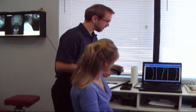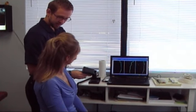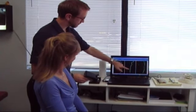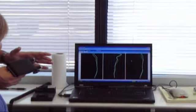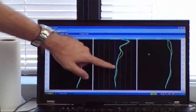Well, nice. Let me explain what we've got here, okay? We've got two barrels. The barrel on the left reads the skin temperature on the left side of the neck. The barrel on the right reads the right side of your neck. This is the left side, this is the right side. Now this is the difference between the two. The left should be equal to the right, and if it's not, it gives us a crooked line like we see with you here. Normal would be nice and straight in the center.